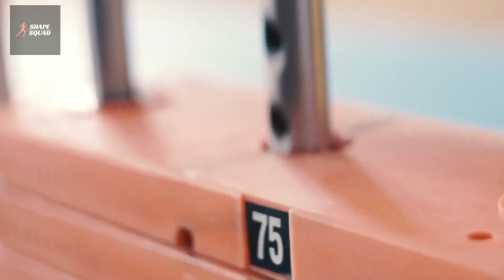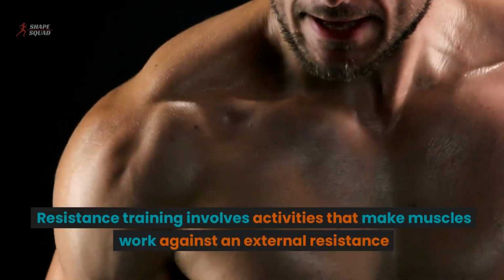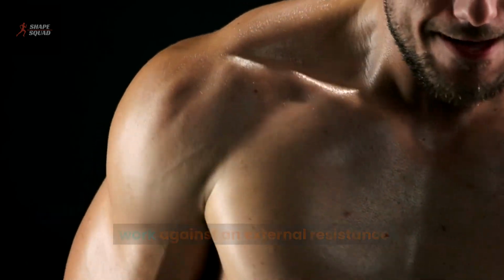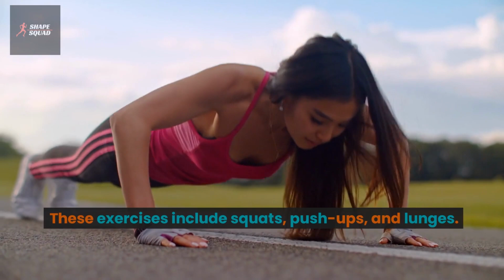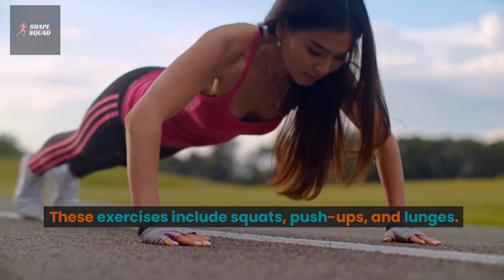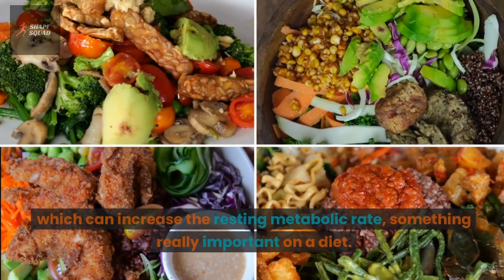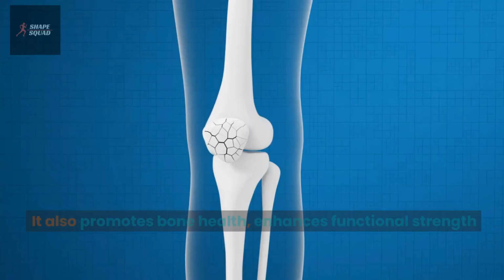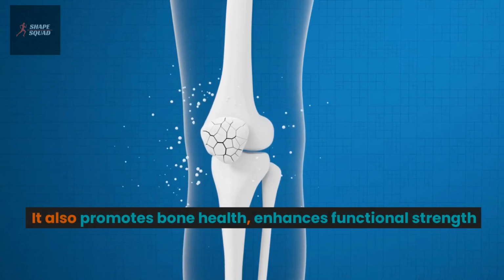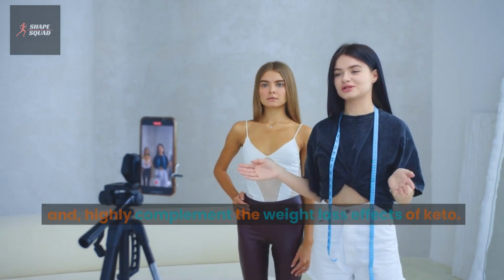Number 2. Resistance training. Resistance training involves activities that make muscles work against an external resistance, like weightlifting or bodyweight exercises. These exercises include squats, push-ups, and lunges. Resistance training builds muscle mass, which can increase the resting metabolic rate, something really important on a diet. It also promotes bone health, enhances functional strength, and highly complements the weight loss effects of keto.